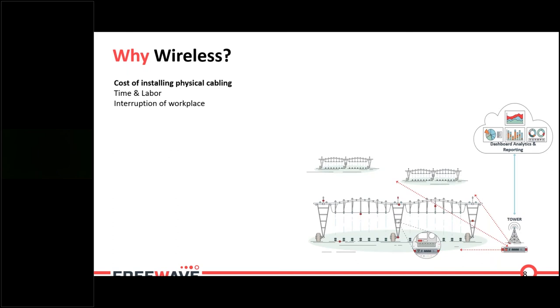Sometimes you have the option of running physical cable, but what is the cost of running that cabling? Does it need to be trenched? Is there an existing workplace that's going to be disturbed and result in downtime? With wireless, obviously, we don't have to disturb the physical environment there for those short distance applications. So wireless has a benefit there.